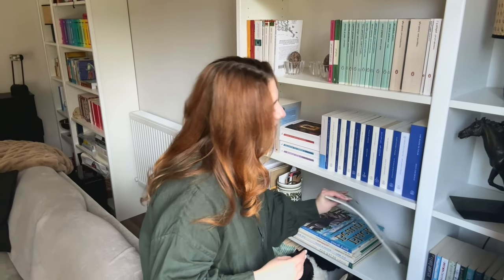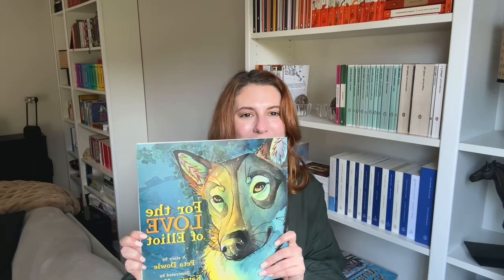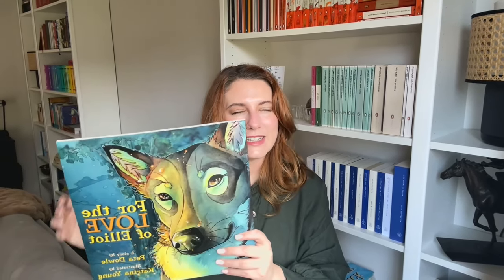But what I also have in the back here, which I'll show you guys, is For the Love of Elliot. If you guys don't know, our dogs, Millie and Leon, are Swedish Vallhunds, and we got Millie from a breeder in New Zealand called Peter Dahl, and she's the author of this book. So when we got Millie, she gave this book to us.